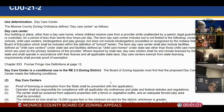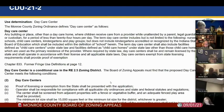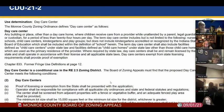Okay. Nice second. All right. You want to call the roll, Larry? I sure will. The vote is on CDU-21-2, conditional use under Chapter 833 for a daycare center located at 583 South Cave Road. The vote favors the vote to approve the conditional use, subject to the condition of getting a septic tank, on-site sewage disposal, and real estate inspection from the Monroe County Health Department. Again, a vote in favor is a vote to approve the conditional use.